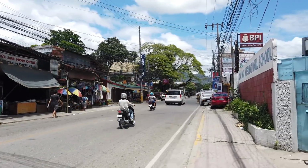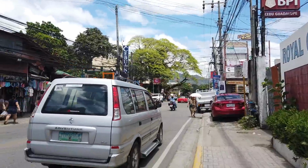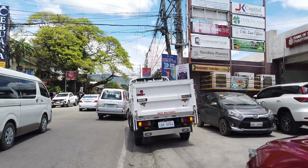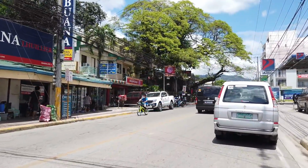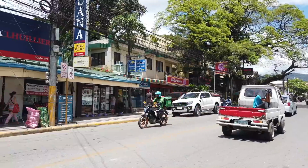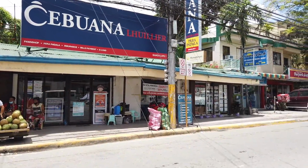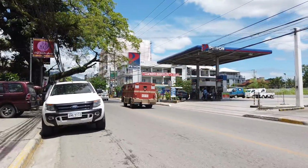So you have the BPI Guadalupe here. And the Royal Oaks International School, of course, you see that's not functioning. Very hard to. You have to keep looking on the back. Let's cross over there. I think it's easier because we're looking at the traffic on the back. So we have to cross over because it's hard to keep looking at the traffic on the back. So at least we're facing the traffic.